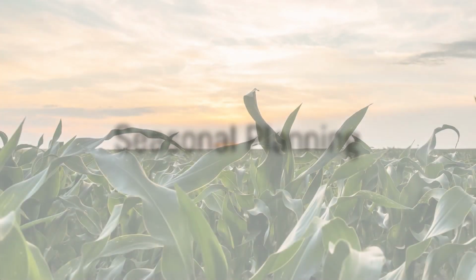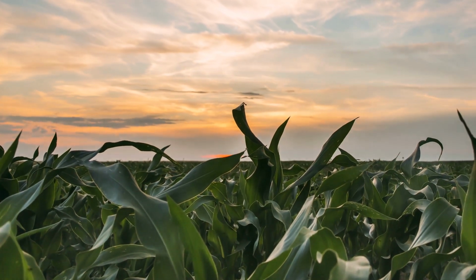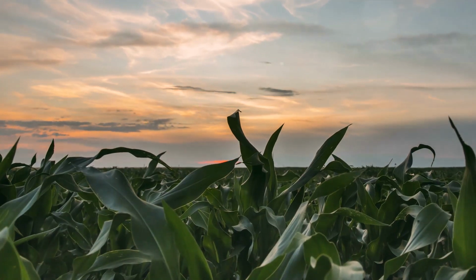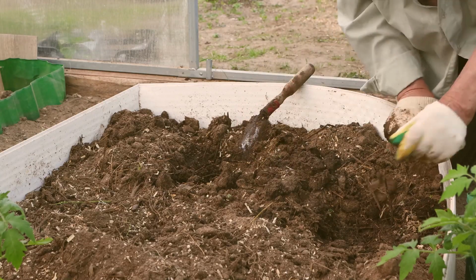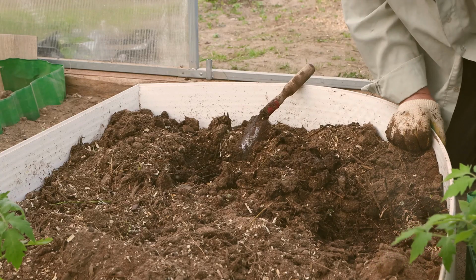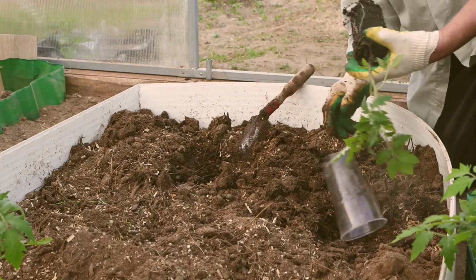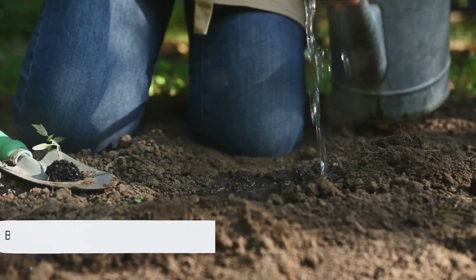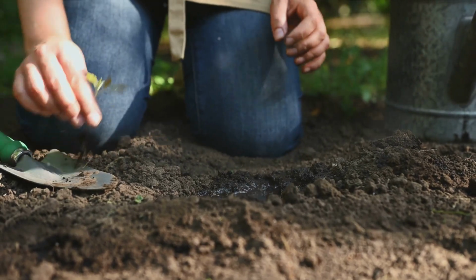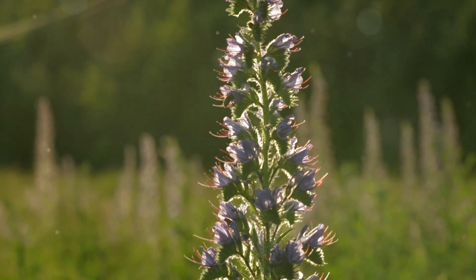Now let's get in sync with the seasons. A key skill for any homesteader is the ability to tailor their planting and harvesting activities to their local climate and seasons. Understanding the rhythm of the seasons allows you to work in harmony with nature rather than against it, leading to maximized efficiency and yield in your garden. It's about being proactive, not reactive. Know when to sow, when to reap, and when to let the land rest. Remember, nature doesn't rush, yet everything is accomplished.